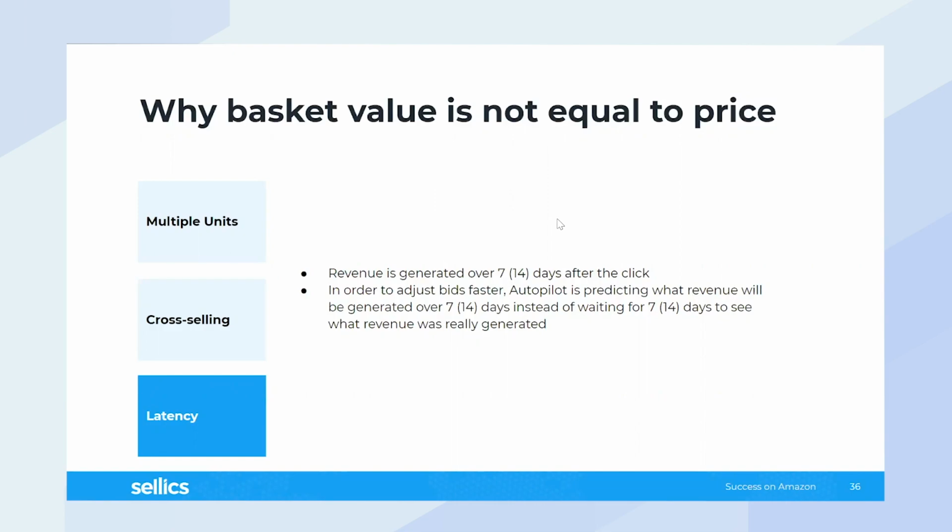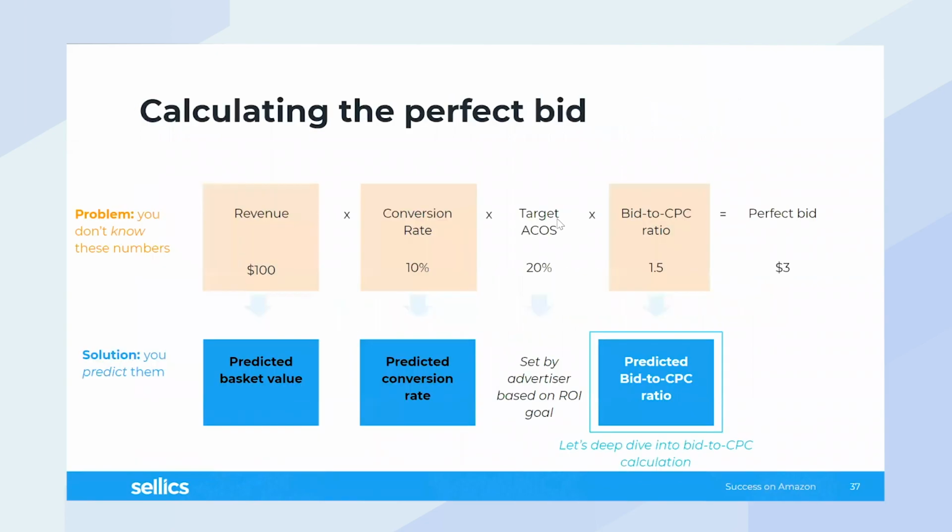And so what machine learning is doing, essentially, is truly calculating how much revenue you'll make, whereas humans will typically default and say, well, if I'm advertising a product for $100, I'm going to assume that I'm going to make $100 in revenue. Okay. So that's for the predicted basket value.